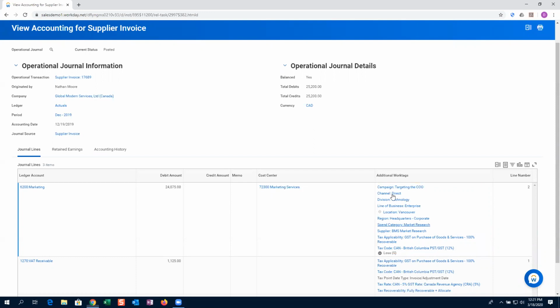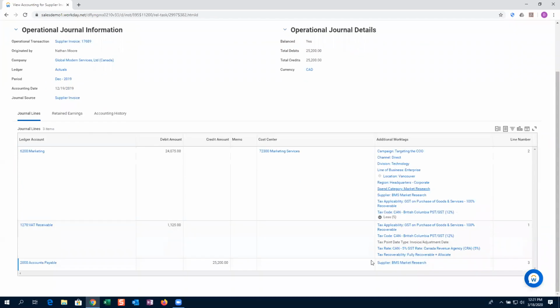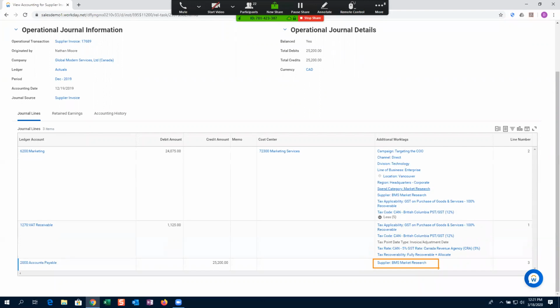But if we want to just take a simple example, you think about the supplier. So right here we can see that our expense account is now also hitting the supplier for BMS Market Research. If we were to scroll down, we can see the same thing on the payables. So what this allows us to do is retain additional operational detail from the subledger transaction, bring it into the general ledger, so that if you are looking at an account detail analysis report or you are looking at a financial statement like a balance sheet, you can look at your open payables and you can see it by supplier. You can look at your marketing expense and you can see that by supplier.